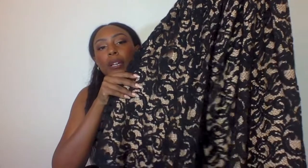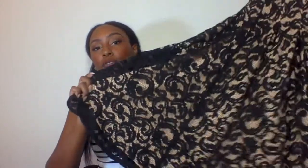But some of the Adriana Papell that I found was either damaged, or I just didn't think it was very stylish or trendy or anything like that. So I didn't pick it up. I was just checking to see if it was a special fabric. Not really, but I know that some pieces by Adriana Papell do very, very well. So we will definitely have to see about this one. But it is a BOLO brand, I would say, nonetheless.